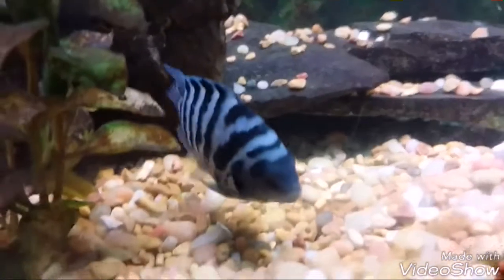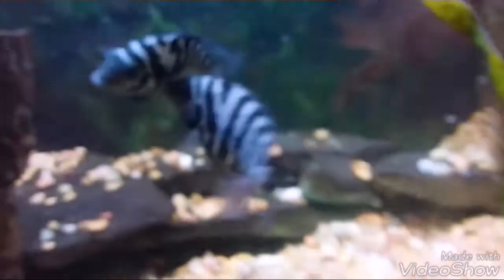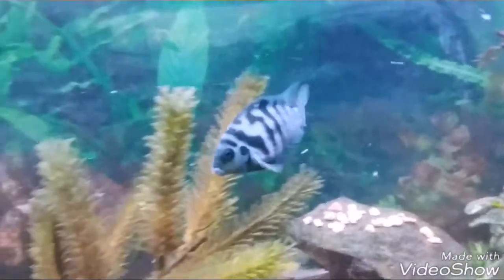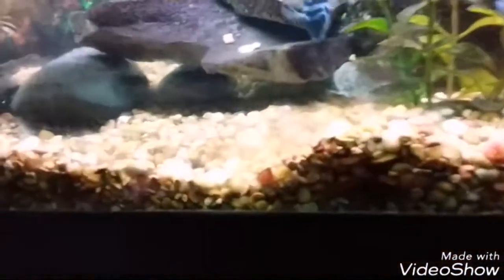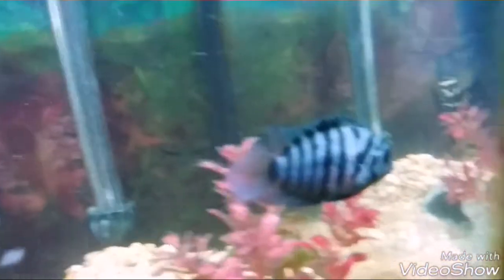This is my male convict cichlid. His name is Felony, and my female is Misdemeanor. Now, you may notice that my female is not very pretty at all. She is very bland in color. That's usually a sign that your convict cichlids have eggs, because she has no reason to color up to impress the male if she's already got babies. Just like how mothers usually don't put on makeup, it's the same thing with these convict cichlids. They don't want to be pretty if they don't have to be.